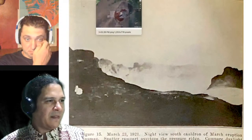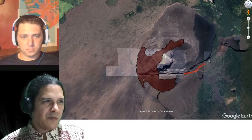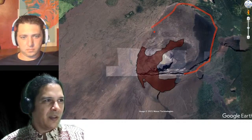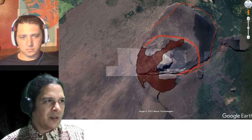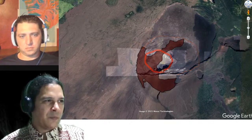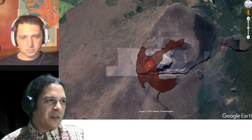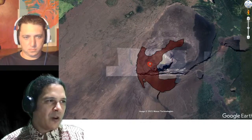So that's another view there. I'll show you guys a map. And this is our Google Earth of our current caldera, our current collapse pit, our current Halemaumau pit. It's about like that. The previous Halemaumau pit was in the area of here, and as I mentioned, it was much, much smaller.